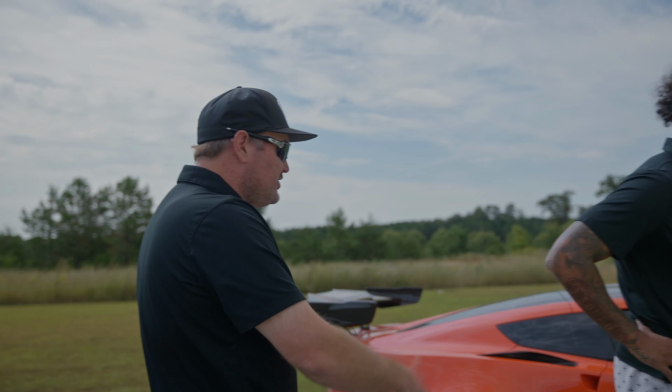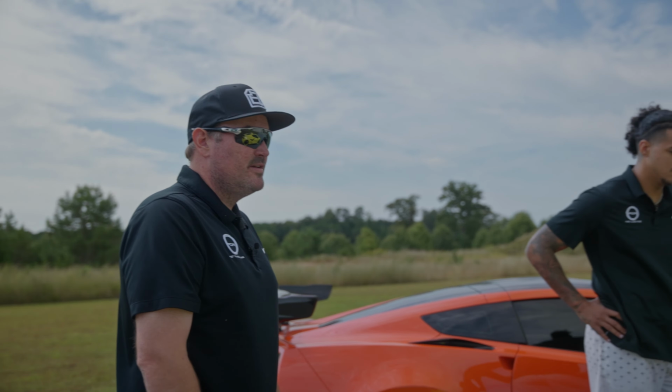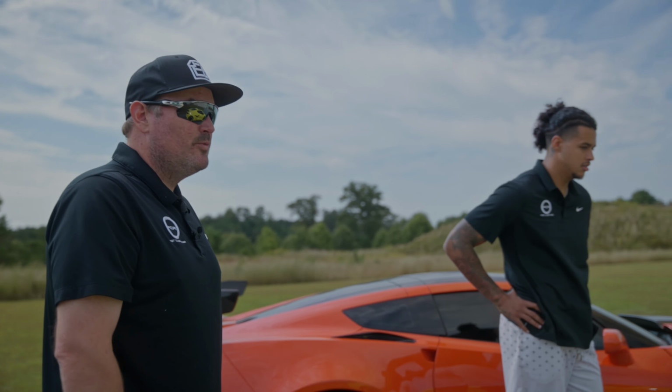Corvette's always been this front engine muscle car look, and then they went completely opposite. Right. Went mid-engine, supercar style, and they killed it with this thing.